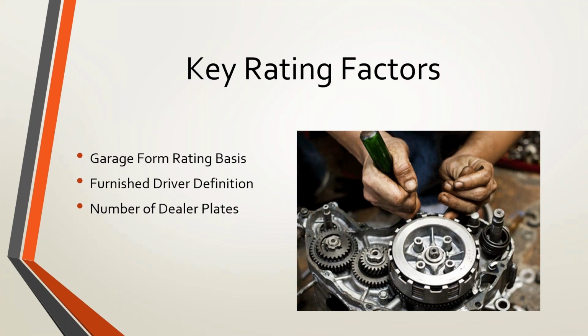For furnished drivers, that's persons who are regularly furnished a covered auto for personal use. So this typically applies to your owners' spouses and sales managers. So you'll want to know who is providing an auto for personal use. That is going to affect your rating units. There are also some companies who have a form that basically will tell you that there is no furnished coverage unless the people are listed on the endorsement.